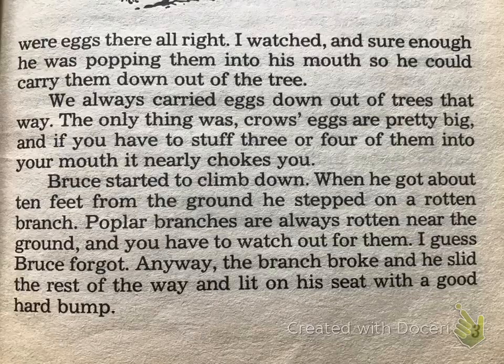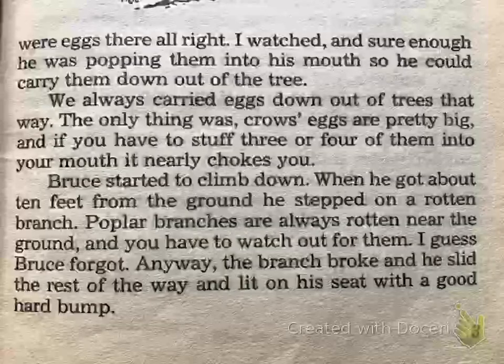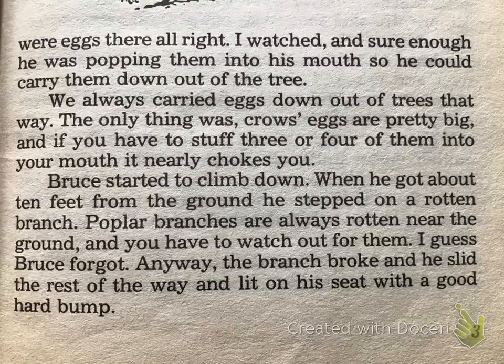I could see there were eggs all right. I watched, and sure enough, he was popping them into his mouth so he could carry them down out of the tree. We always carried eggs down out of trees that way. The only thing was, crow's eggs are pretty big, and if you have to stuff 3 or 4 of them into your mouth, it nearly chokes you.